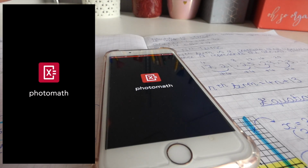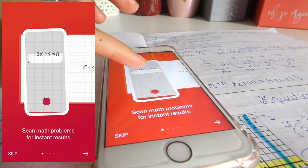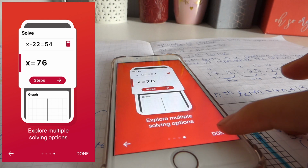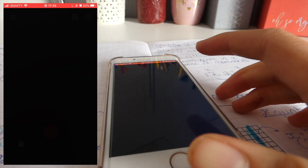Photomath is literally a lifesaver. It literally tells you the answer for different algebraic questions instantly. You don't have to wait like 5 minutes, it gives it to you instantly.